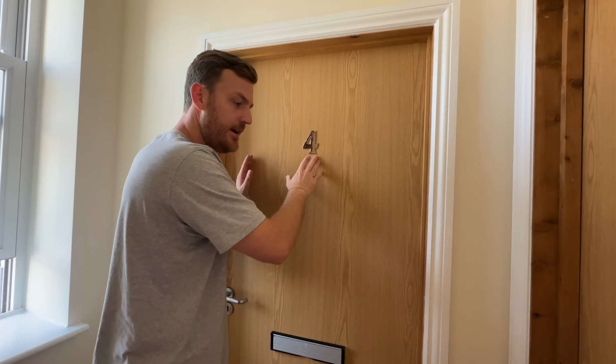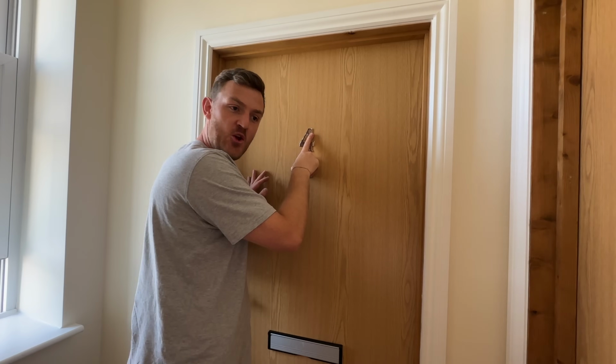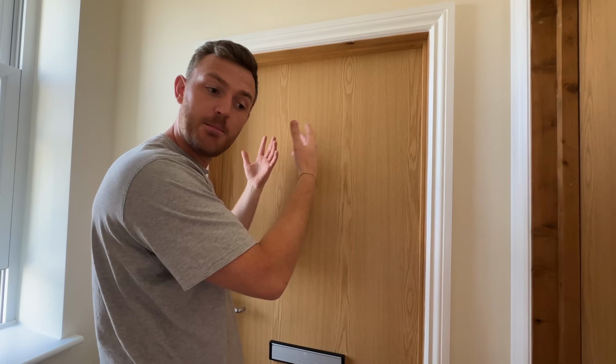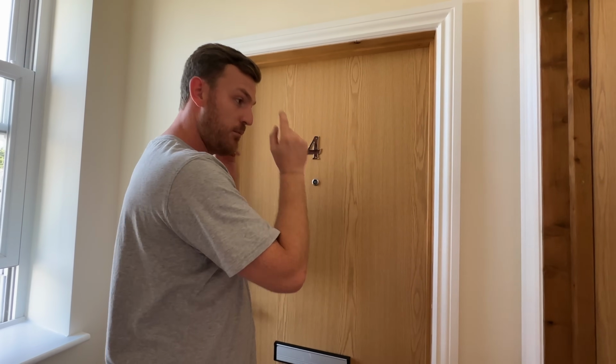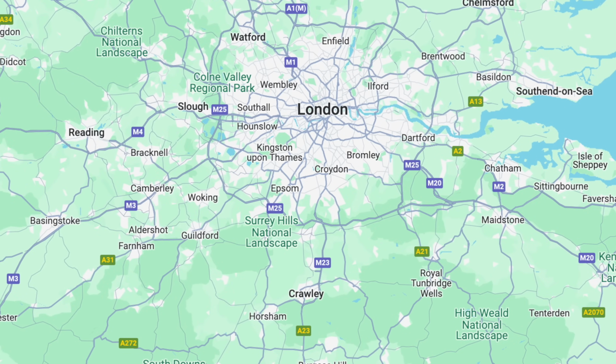Oh, here we go. This is all very exciting. Behind this door number 4 is our brand new flat. I say brand new, a little bit of context and history about the flat, the building. Remind me, because I'm probably going to forget. This property has been rented out, I think, to the same guy for the last 10 years. We've bought this 1-bed flat for £265,000 down in the south of England where I live.